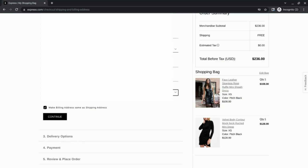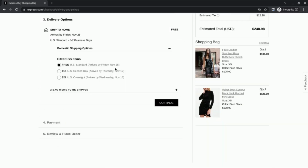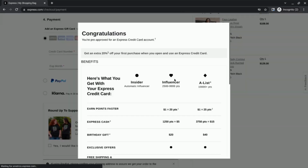Now, before with the Express credit card, they used to be like, oh, you're pre-approved for $50,000, but it was really $500. If you put everything in, go ahead and click continue, and you can see delivery options. Go ahead and click continue from there too, and then you should get the pop-up. Here is the pop-up right now. You're pre-approved for the Express credit card account.